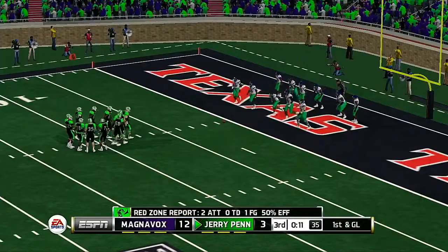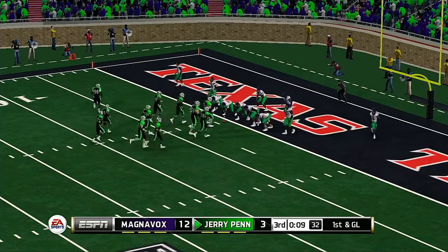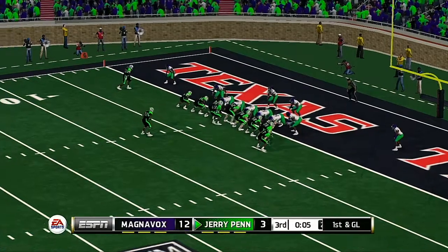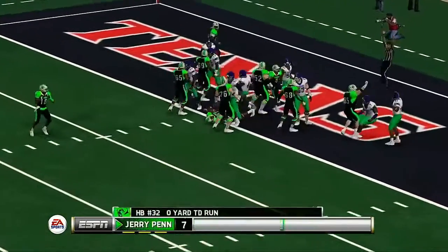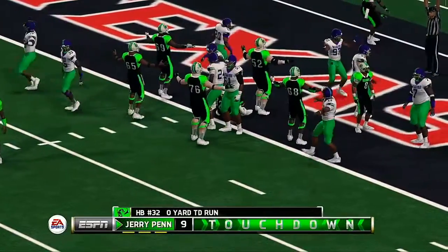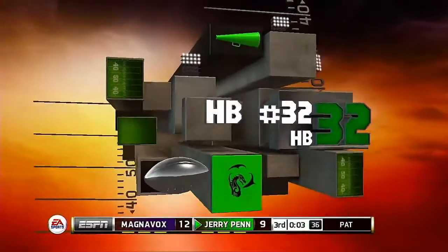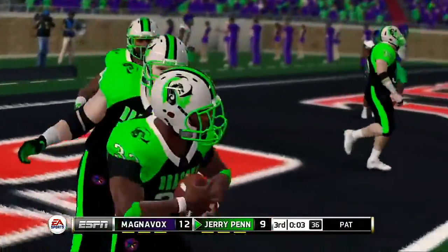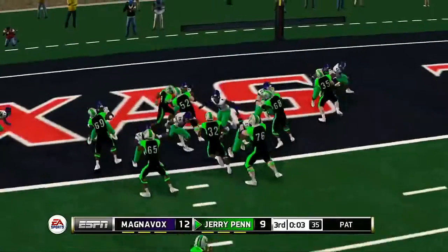And this is the eighth play of the drive. Got to be careful of a pass play with this defense. And he's in the end zone. Touchdown. Short burst for the score.